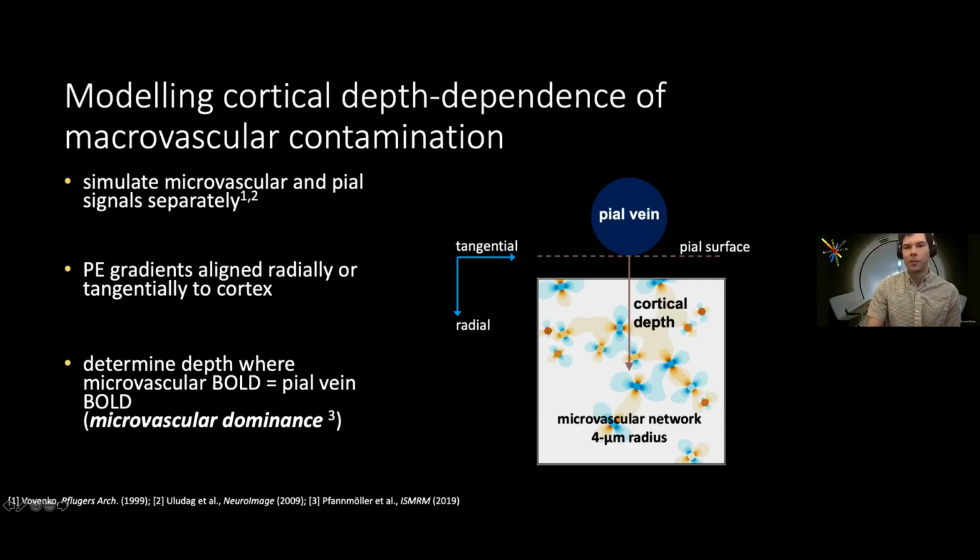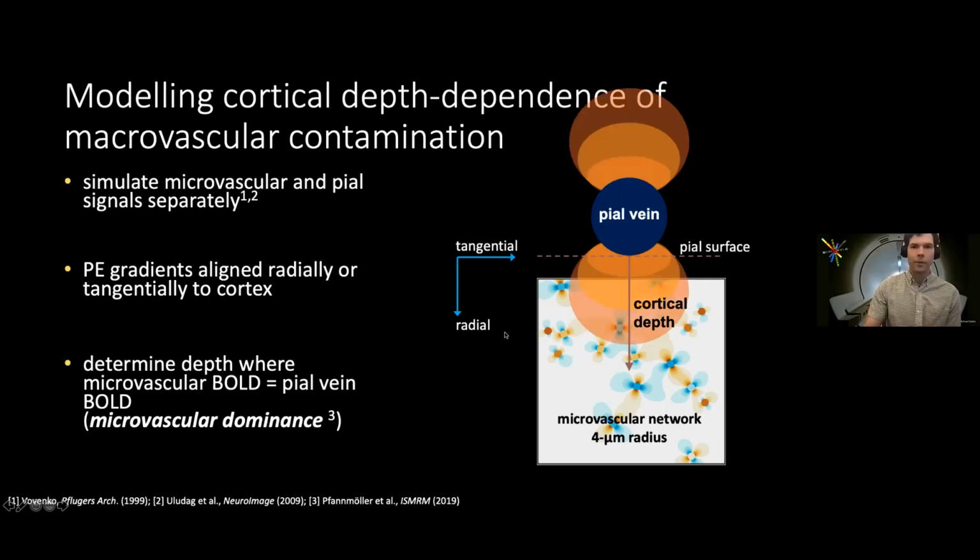And we even applied these phase encoding gradients in 2 different orientations, both tangentially and radially. The reason for this is because the pial vein was aligned so that its B0 field would have a maximal effect on the microvascular network. And so we wanted to see how the phase encoding gradients might interact with this intrinsic field offset from the pial vessel itself. And then finally, we wanted to determine the depth at which the pial vein and the microvascular bold signals were equal. So at what depth did the microvasculature start to take over from the pial vein?